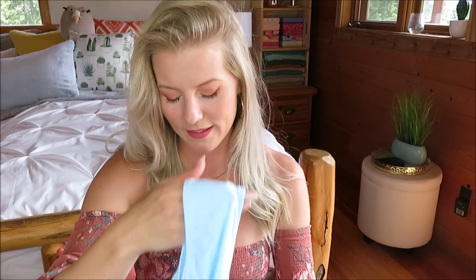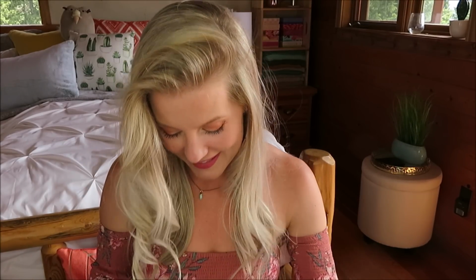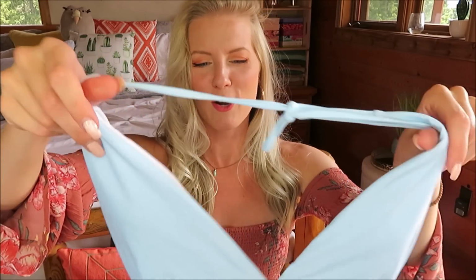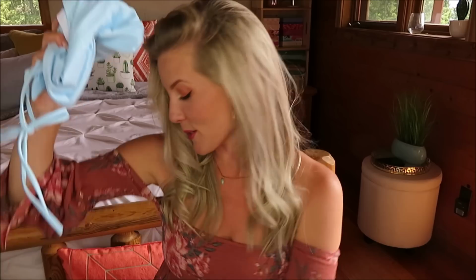Next one, I love this one. So this is this beautiful baby blue, sky blue type blue. And it fits really, really nicely. The back has this little tie, so you can tie the torso as tight as you need to, which I really like. The back doesn't fit too bad. It's not super cheeky. And yeah, it's got these little cups that are removable, and I left them in because they don't pose any type of issues. I really like this swimsuit, and I will absolutely wear this swimsuit. Thank you, Floralkini.